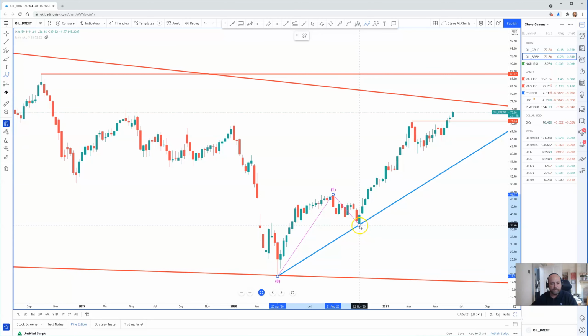From these levels here, we get wave 1, we get the correction, we get wave 3, which is normally the biggest wave. And we're looking at either stalling around this level, or maybe even potentially 86.62, which is a similar level to the 76.80 that we see in WTI crude oil.